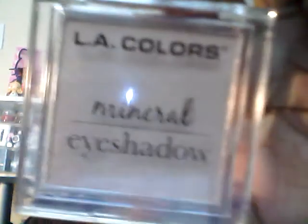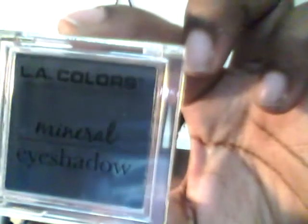And then I have the gold. This is the beige. This is a beautiful purple. Then I got white. And then I got the black. So that's all 6.